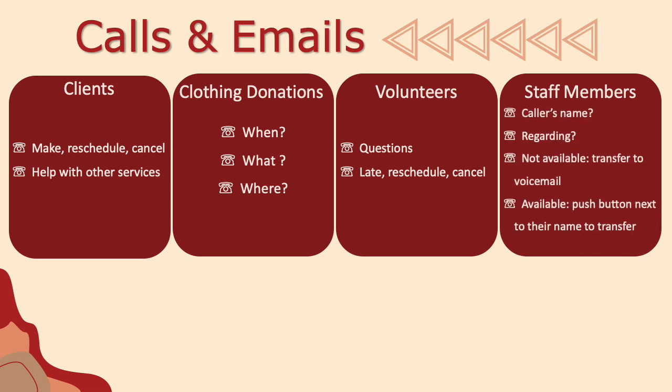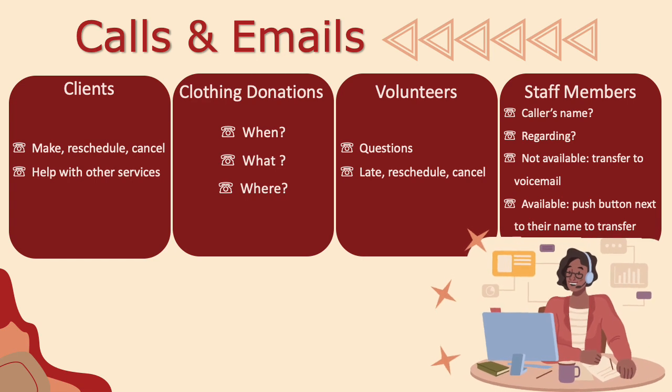Please ask for the caller's name and what the call is regarding. If the staff member is not available, you can transfer the call to their voicemail. Or if they are available and want to accept the call, you can transfer the call to their desk.